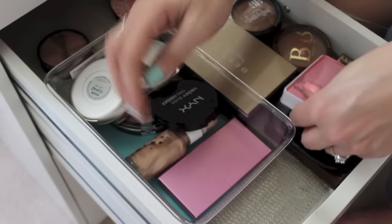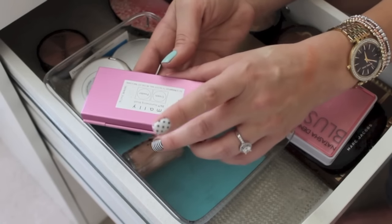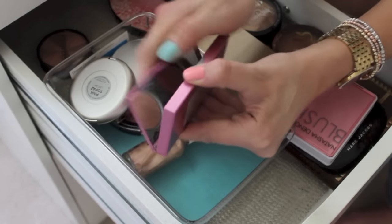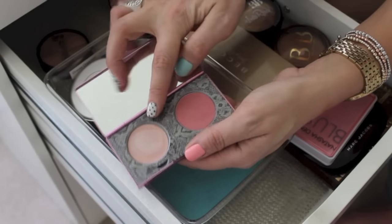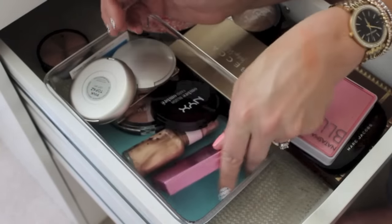This shouldn't be in there. And then I have this Mally 24/7 Illuminating Blush. One of these is a cream and one is a powder. I just got this not too long ago, so I'm going to hang on to it.